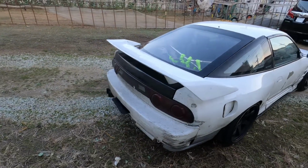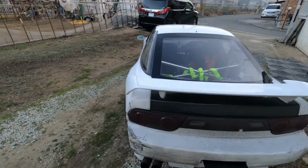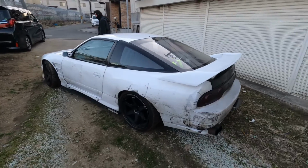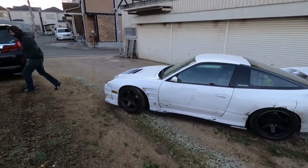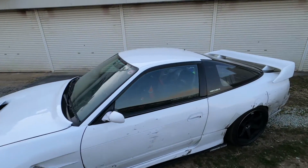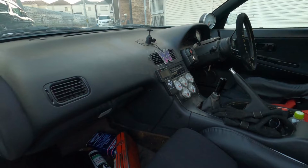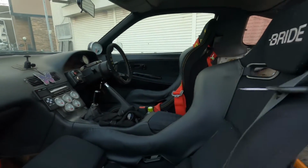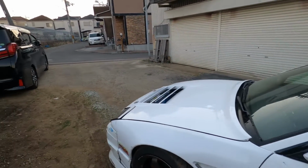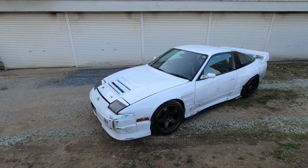It's got a 326 Power rear wing with a carbon rear gate and acrylic windows, so that should save a bit of weight. It's got twin straight pipes. And here's another look at the other side of the car. Just go on here and have a look on this side. That's pretty much it as far as the main things go for the 180SX.